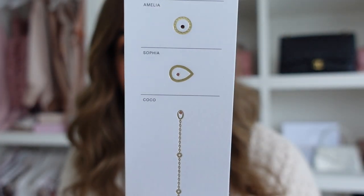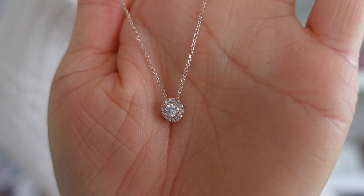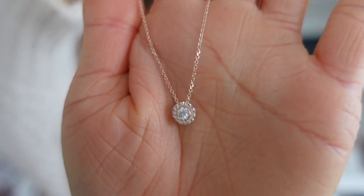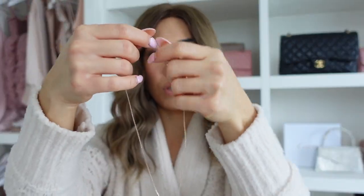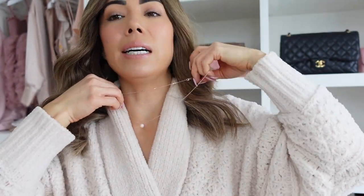Oh, it's called the Sophia! It's called the Sophia, look at that. I was just gonna say that is my favorite, the teardrop one, it's so pretty. I'm gonna take them out right now just to show you guys. That's how it comes. Wow, this is so pretty! And the one thing I really like about it as well is it comes with different options for wearing it a lot tighter around the neck, or you can have it longer, but I actually like it tighter, almost like a choker.